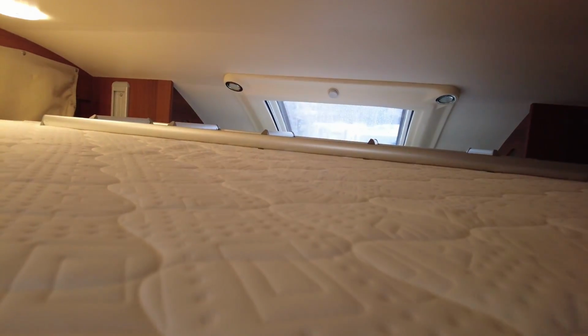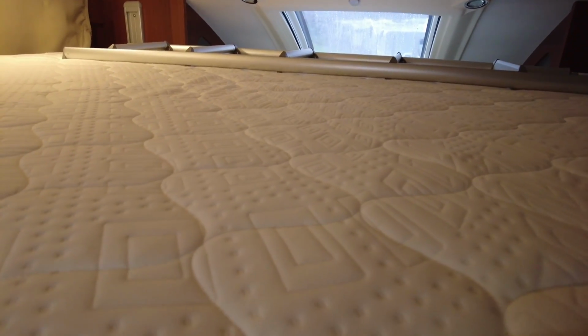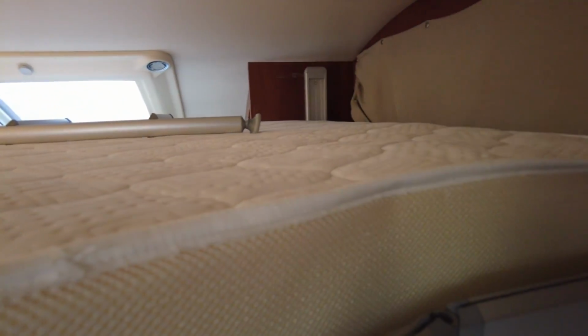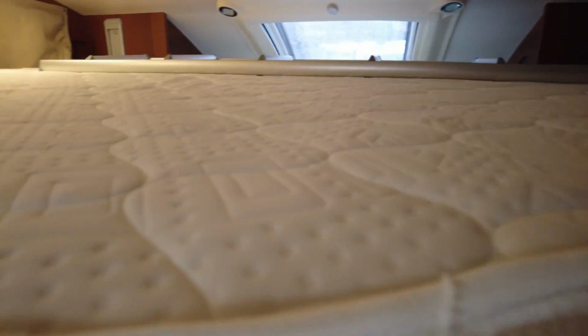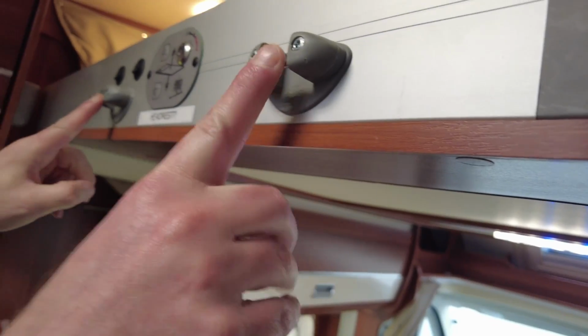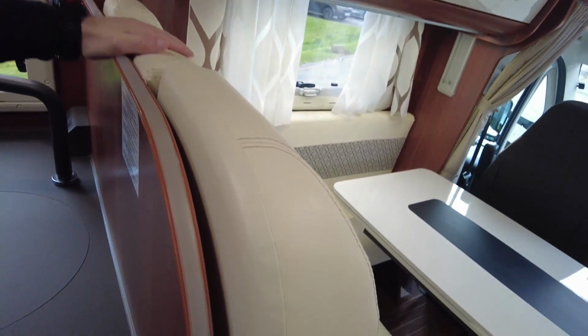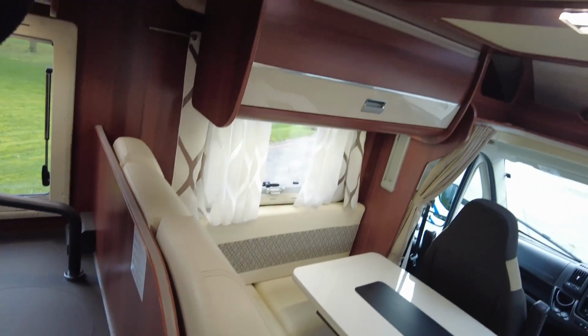You can see the lovely large bed. And if you get an idea of how big that dinette area is, it covers that whole dinette area. So it's a massive bed. And you have a ladder that connects onto these two rungs just here. And obviously, your bed itself will come down to pretty much the top of here. So loads of height.